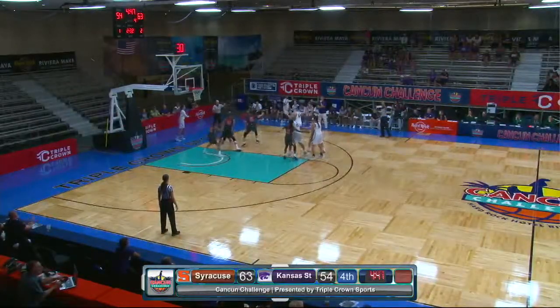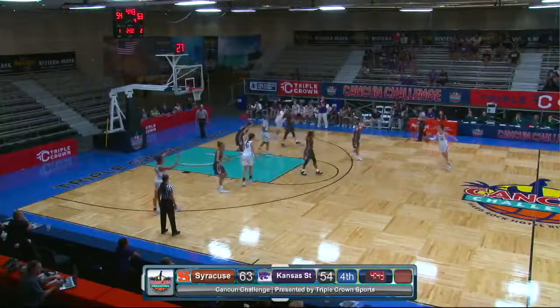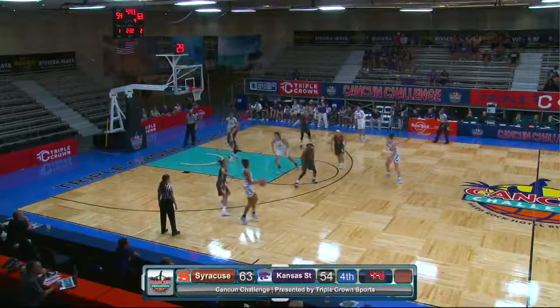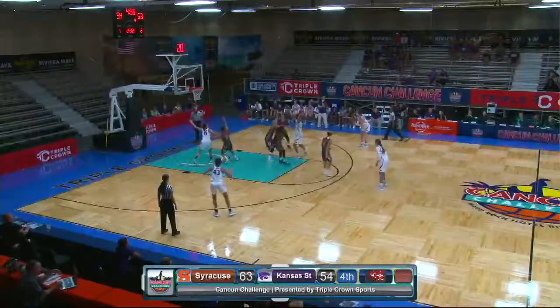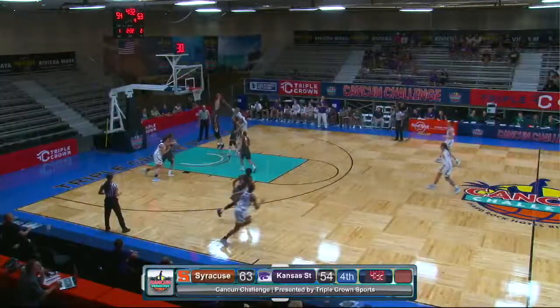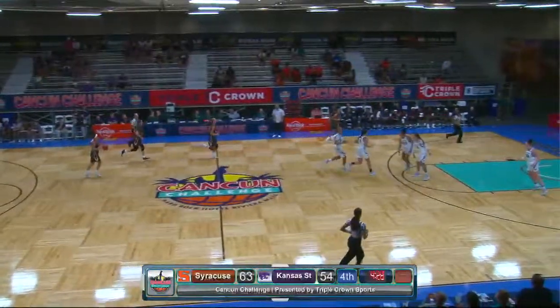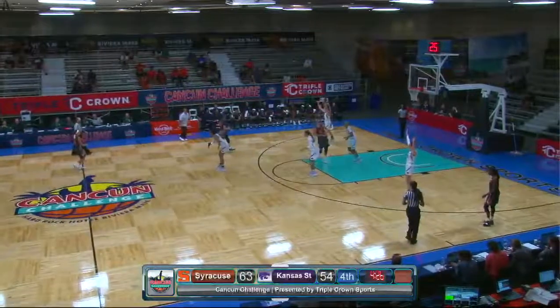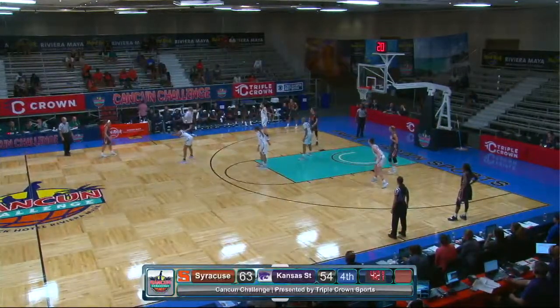Well, and Brian, Syracuse now 7 of 9 this quarter from the field after going 3 of 11 in the third quarter. Yeah, K-State saw Syracuse really shoot it poorly in that third frame. Defense was a part of that, but mostly just missed shots. Here's Carr, left side. Fadeaway three-pointer, no, and Jones blocked out, couldn't get the rebound. Cats have been dominated on the glass for most of the game, and then got right back in it in the third quarter. Now down three on the glass.